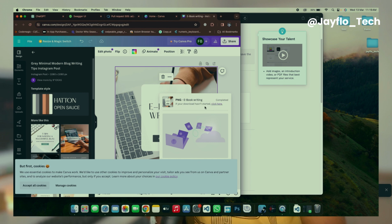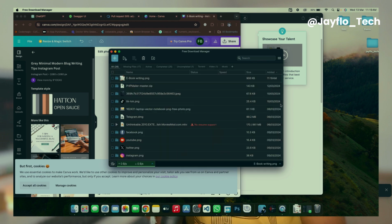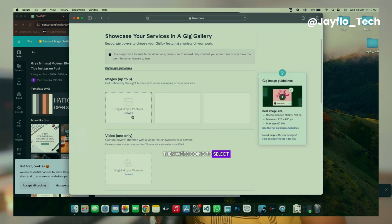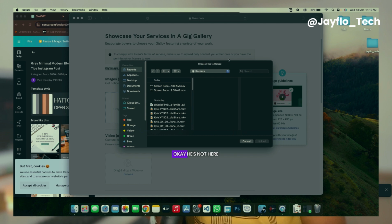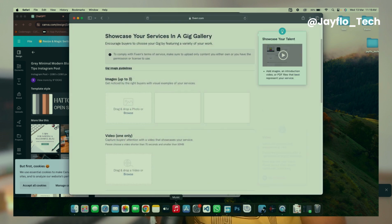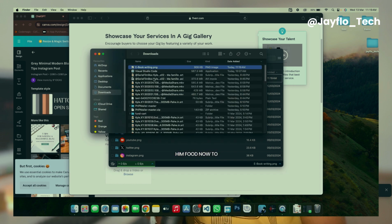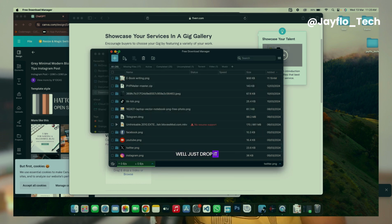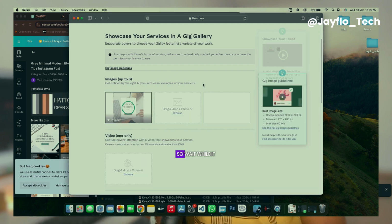While it downloads, we are going to save this into downloads. Then we are going to select the download and check it out. Okay, it's not here. So we are going to show in folder to see where it is. So we can as well just drop it on it. So we wait while it saves.